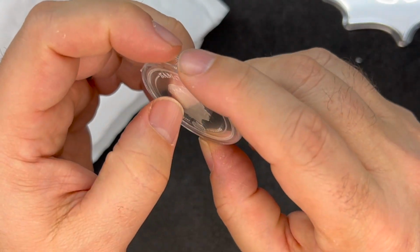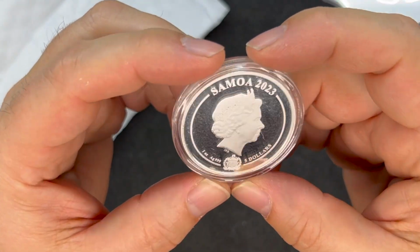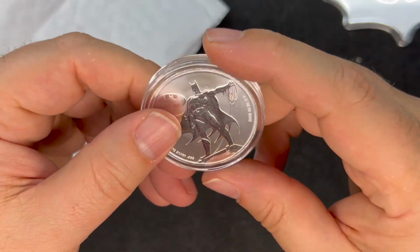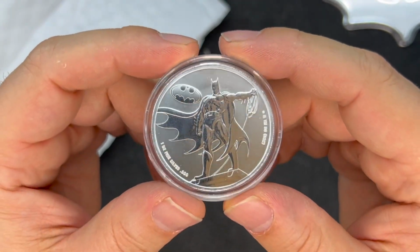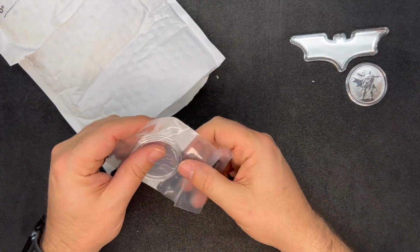Now, it looks like there's maybe some scratches in the case. I don't think that goes through to the coin, but I'll check that out. But a really, really pretty coin. I do think these will be pretty collectible. Most of the DC stuff goes for quite a bit of money. I know a lot of the recent Superman and Batman coins have done very well, so I bought a couple of these. We'll see a couple of these come out.